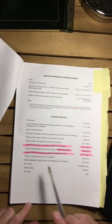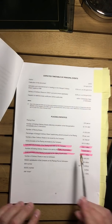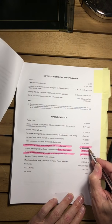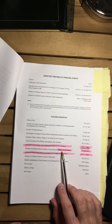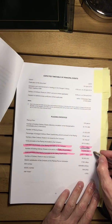Placing statistics. This is really important. Net proceeds of the placing receivable by the company, that's probably the most important single number: 56.4 million. Number of existing shares to be sold by the selling shareholders. So there are some people selling out. 10.8 million, so that's at £2 a share.